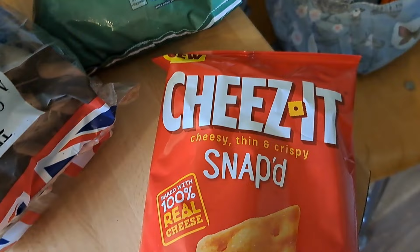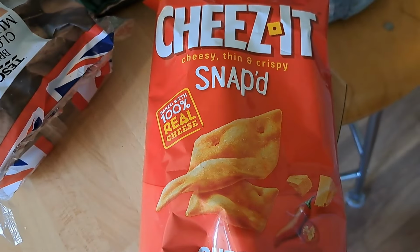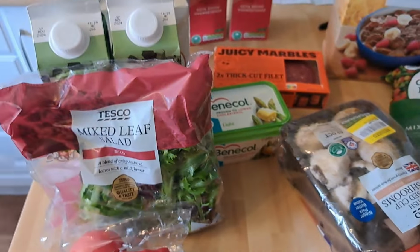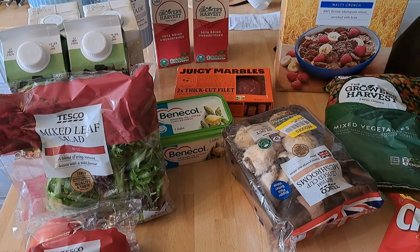And I bought some of these Cheez-Its. They're normally £2, reduced to £1.45, but on the Shopmium app, they are 50% off, so I will get cash back on that. So this has come to £20.45 in total. Not a bad start to the month.